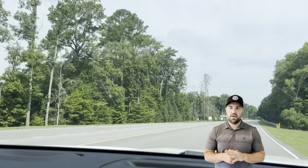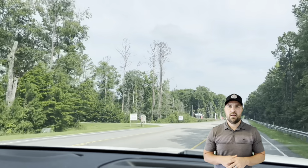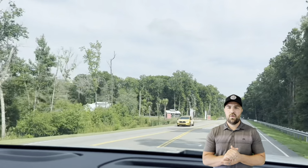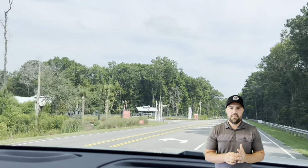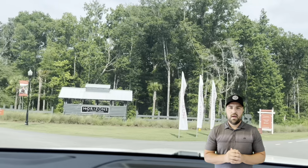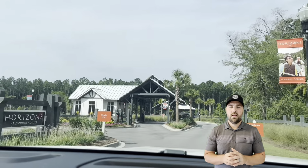You can really get nice homes for the pricing. I've sold a couple in here and the clients I've sold to are really, really happy about living in there. We will be talking about the amenity center that they're building in Summer's Corner though, and if it's optional, if you have to join the club. But this is Horizons right here as you pull in. We're not going to go back there in this video. I just wanted to show you a little bit. It's a really nice community.